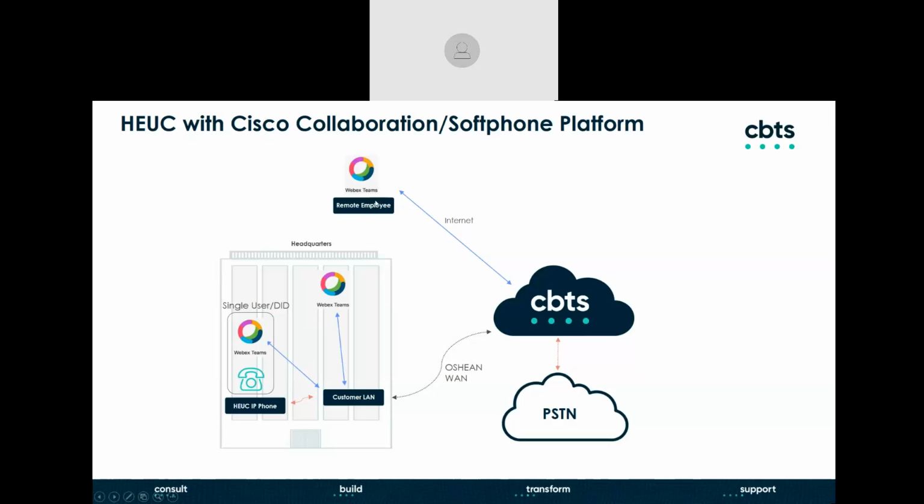And we do have expressways in place so that you can have remote workers that can use the soft phones for PSTN connectivity through your WebEx Teams tools. And all they need is internet connectivity. There's no need to VPN back into the corporate network. So in a CBTS solution, out of the box, we offer Jabber or WebEx Teams collaboration tools that can interoperate with a desk phone if you want, whether you're on campus operating across the Ocean network or just at home over the internet. So that is the out of the box side of Cisco collaboration.